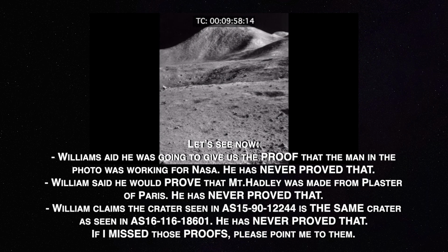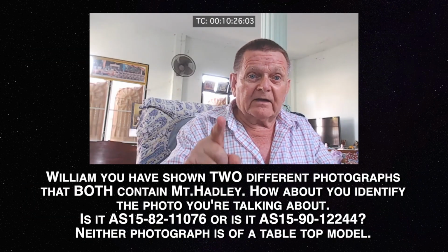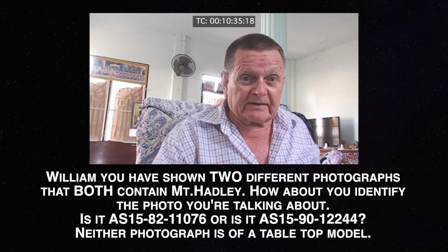Now, what I told you in the previous video, where I showed you the Indian totem pole head in a crater, that was for Apollo 16. Well, this is Apollo 15 and it's the same crater. As I told you, it's a crater dug out by an excavator at Houston in Texas. That earlier photo of Mount Hadley was nothing more than a tabletop plaster of Paris model.